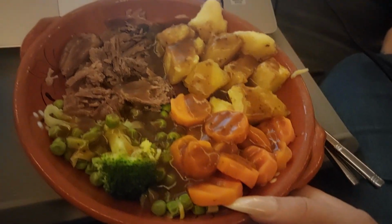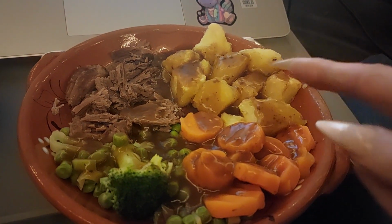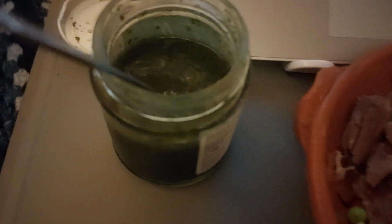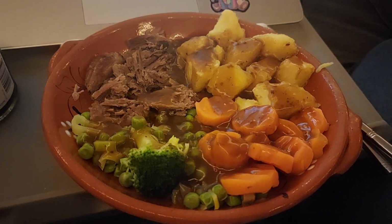And this is dinner. We have lamb, potatoes, carrots, peas and broccoli. And obviously with some mint sauce. So that's January the 1st, 2024.